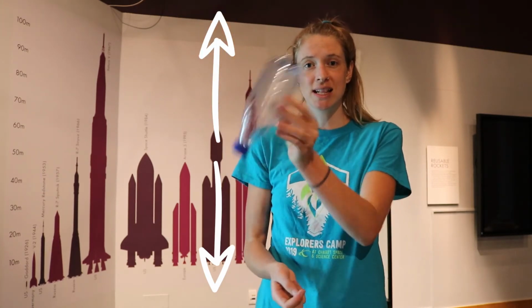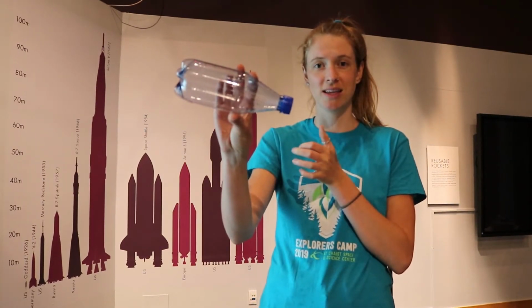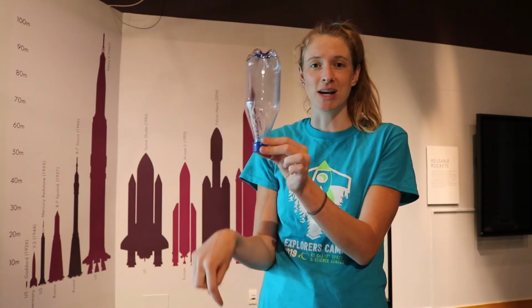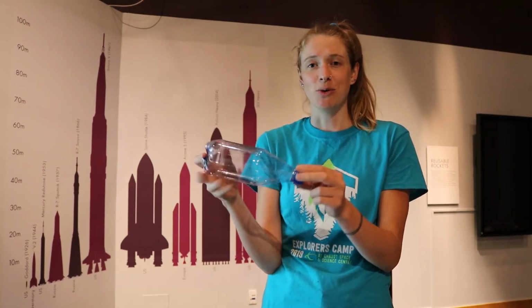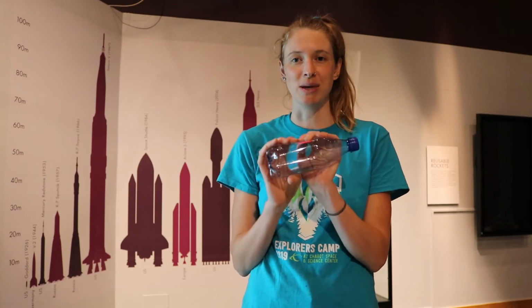If I were to turn it this way, which way would the bottle go? If I were to turn it this way, which way would it fly? Exactly. The energy going out of one direction pushes the object in the opposite direction at an equal force. So this is one really fun way to show how rocket engines can use fuel to launch into space.